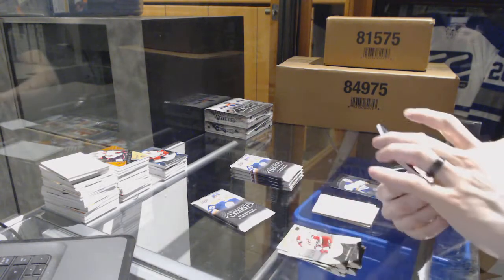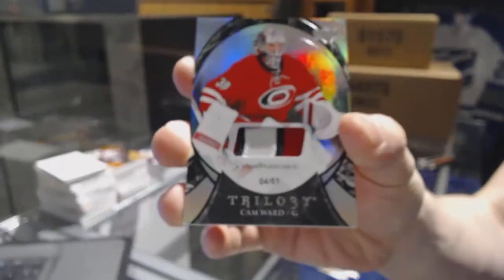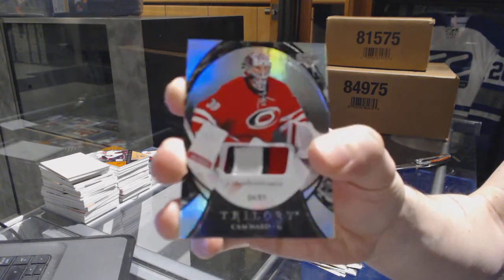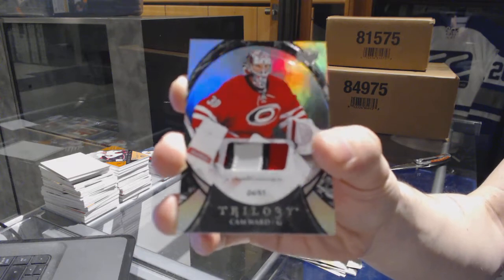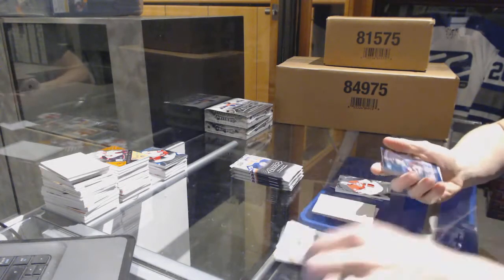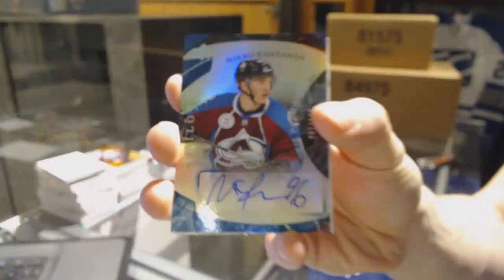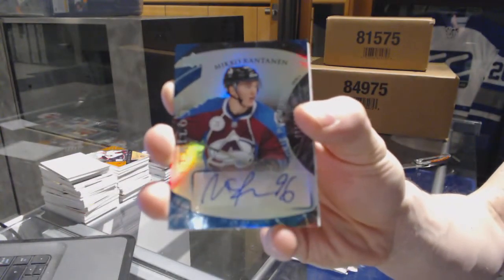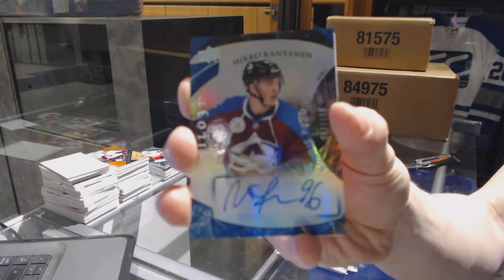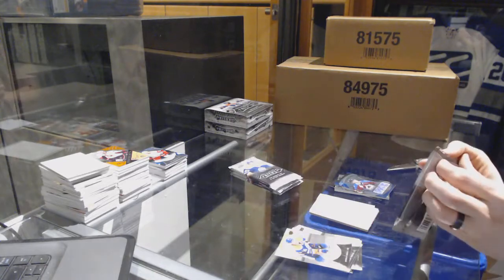We've got a three color rainbow black patch numbered 4 of 51 for the Carolina Hurricanes, Cam Ward. We've got a rainbow blue level 2 rookie autograph number 199 for the Colorado Avalanche, Mikko Rantanen. Jeez, hell of a box. Rainbow blue level 2 rookie auto of 199 for the Avs, Mikko Rantanen. This break is just amazing so far.